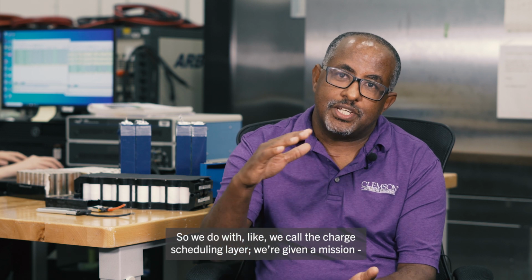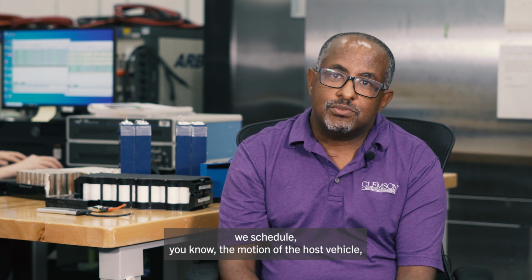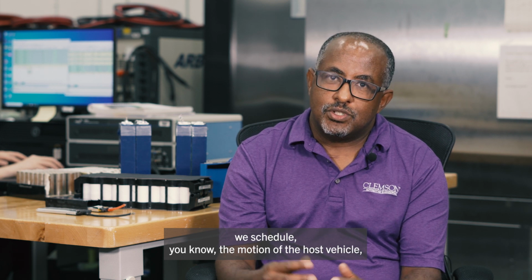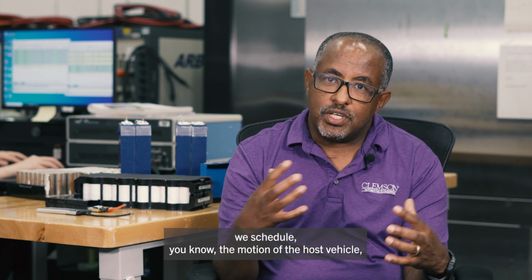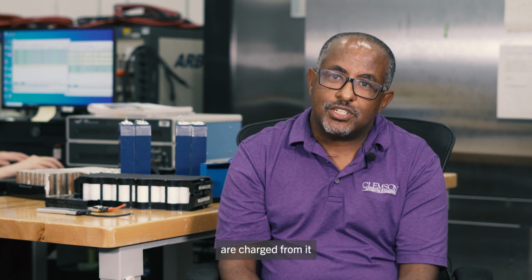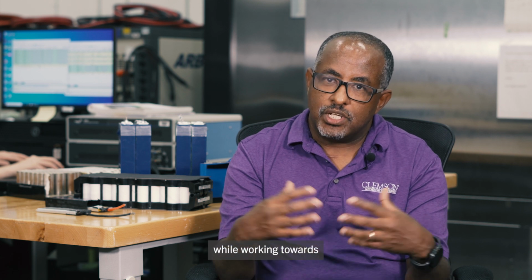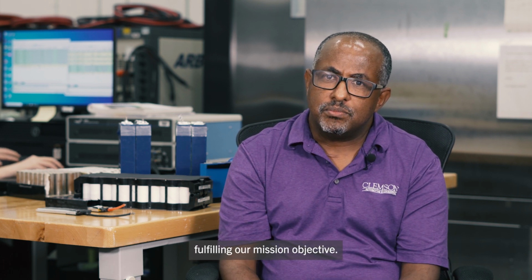Our work has many layers. We deal with what we call the charge scheduling layer. We're given a mission, and we schedule the motion of the host vehicle, the charger, and the individual vehicles that are charged from it, while working towards fulfilling the mission objectives.